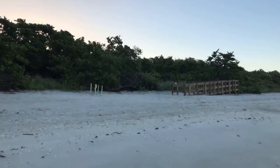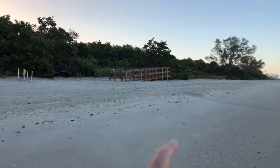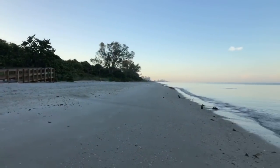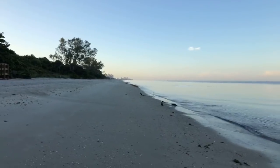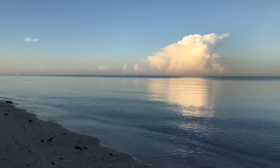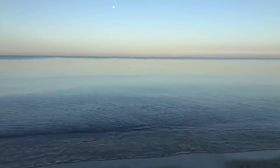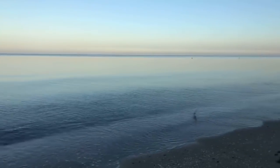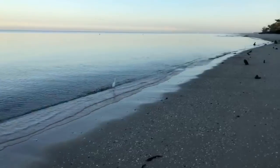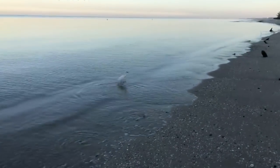That's where I was last night, this is the beach I was at. I took some pictures from up on that boardwalk of last night's sunset and then down here on the beach. This is the north end of Area 2 right here. Beautiful twilight after the sun went down. Some really cool clouds. There's that little snowy egret walking back up the beach. They just march up and down the beach in search of food.